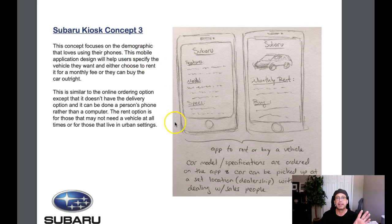But again, it's got to be a configurator, right? So you're taking your features. Now, maybe you can design the interface if you choose to move forward with this concept. You can design the interface to be the configurator, and then you can take it from there, right?